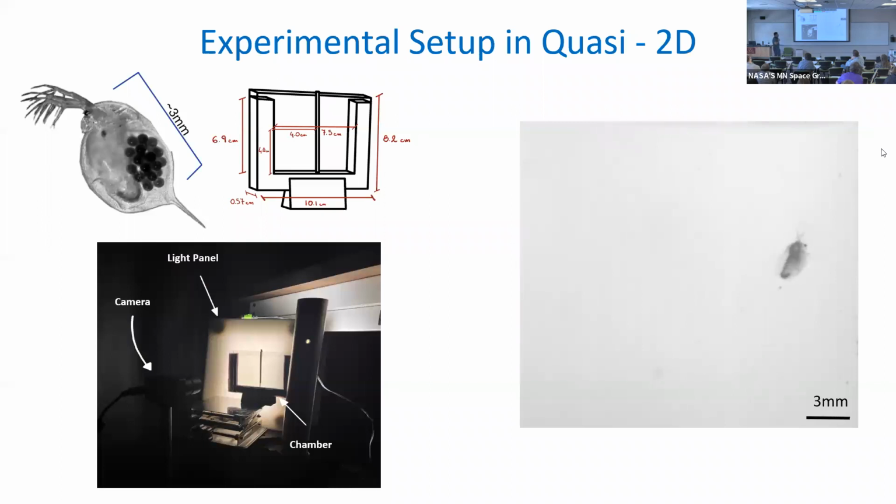In observing the free motion of the Daphnia, we created this quasi 2D glass chamber. Behind this chamber, we have a light panel to illuminate it, and then we have a Point Grey Firefly camera aiming directly at it, at a setting of 30 frames per second for over 40 seconds. Here you can see a raw image from the Firefly camera and the Daphnia moving in its chamber. To gather the position data for this free-swimming Daphnia, we used ImageJ and C-Track software. And here's the tracking software working.